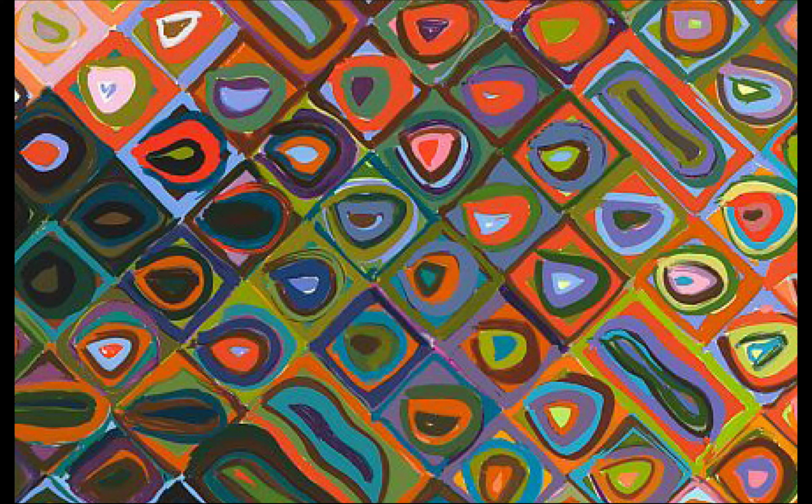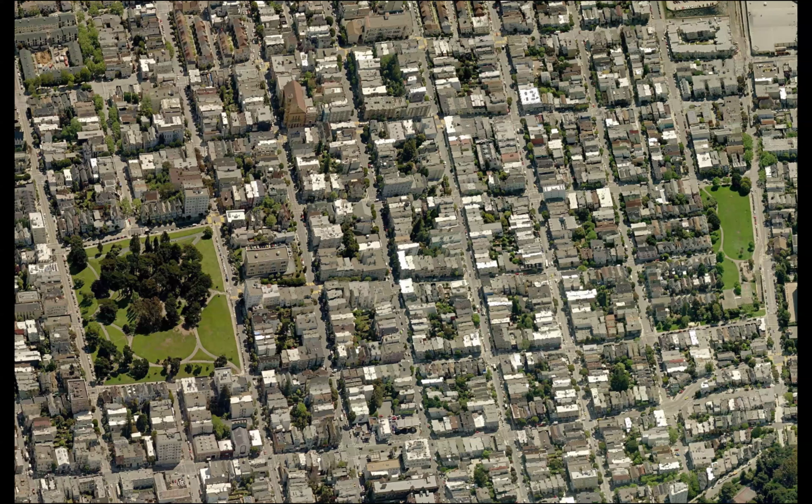A lot of great cities are like that. A lot of towns are like that. And the idea that you can have a lot of different discrete pieces coming together to make a coherent whole that has an identity, using the work of Chuck Close as a metaphor, is appealing and really inspirational to us. And that's what drives a lot of our infill work.